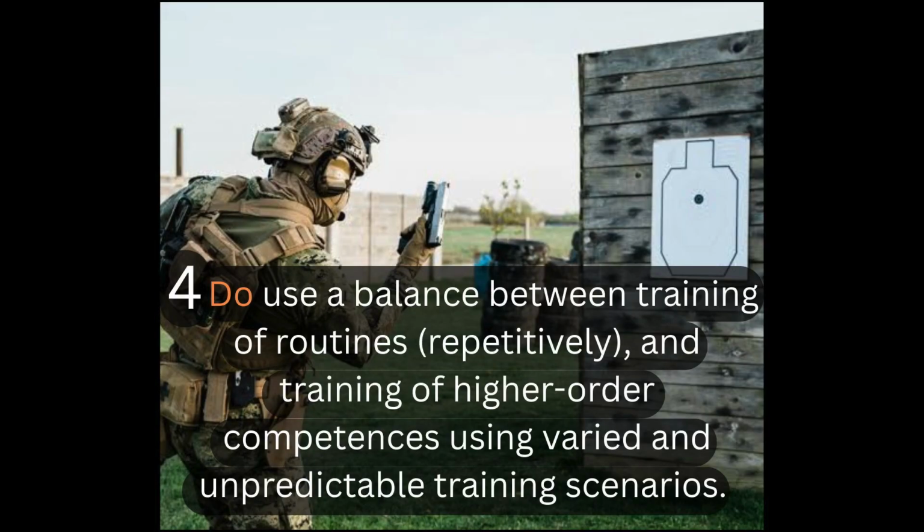And then there was another recommendation that I came across from a brief discussion with one of the researchers, which spoke about using balance in training of routines or repetition and training of higher order competencies through varied and unpredictable training scenarios. This one spoke around developing routine expertise through high levels of repetition and balancing that out with adaptive expertise through a range of variable practices, different scenarios and different training situations, so that they can develop the ability to understand complexity, how to look for information in complex environments, and how to adapt their skill to suit the needs of that situation.